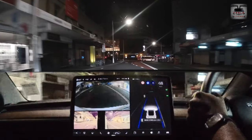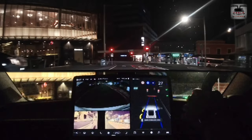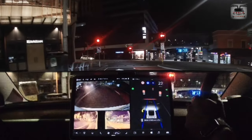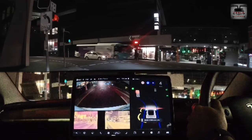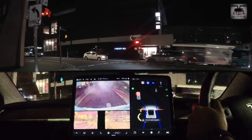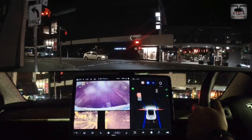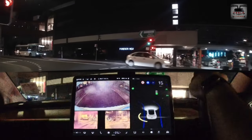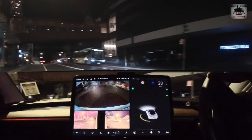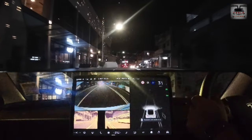I'm going to reduce the speed and try something here. I want to see if the car will take this left turn. It would be interesting to note. Nope, no luck there either. Okay, fair enough.